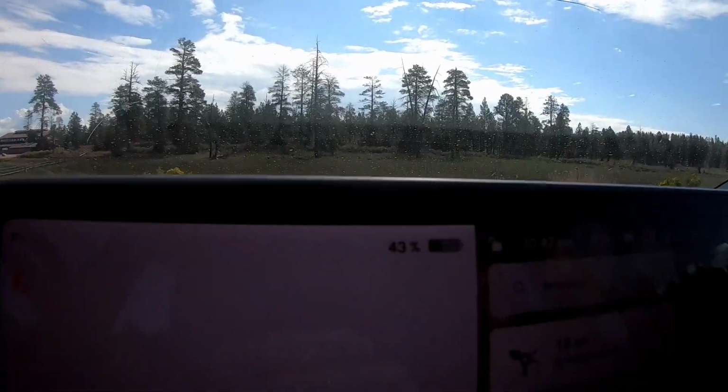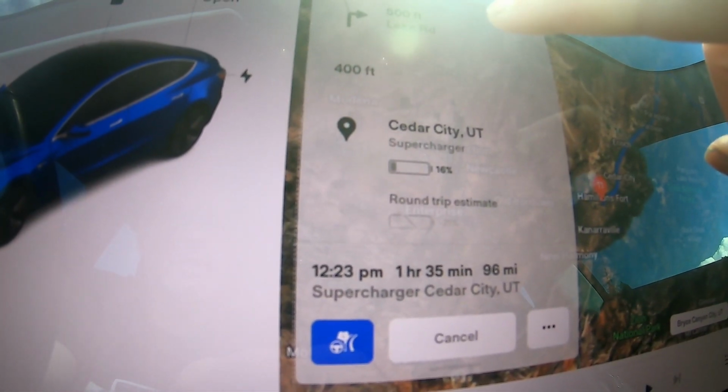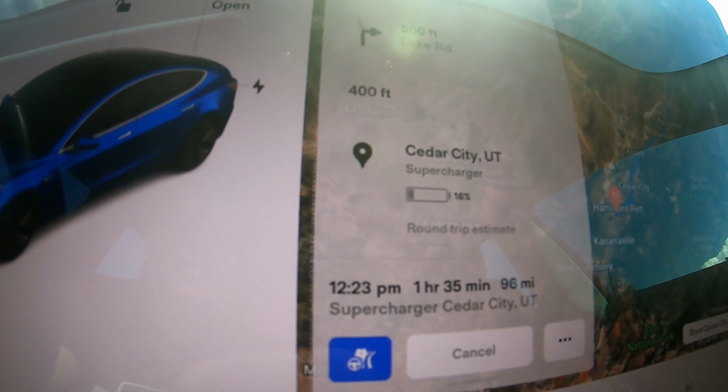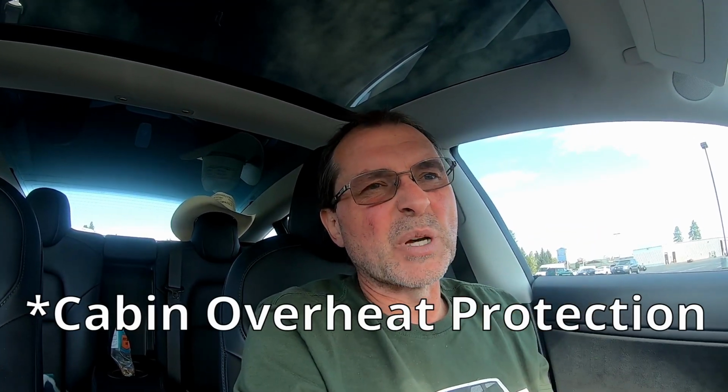But well, we are still at 43%, and I did put in Cedar City. And it tells me 16% from here to the supercharger. Expected arrival is 16%. So I think we're taking that chance. Shouldn't be a problem. Maybe I turn off the cabin temperature control thingy. Maybe even Sentry Mode. I don't think there's much going on out here, and we're ways out at this point. There's not many people parked here, so it should be pretty safe, and then we shouldn't have a problem making it to Cedar City. And now we'll go enjoy the park.